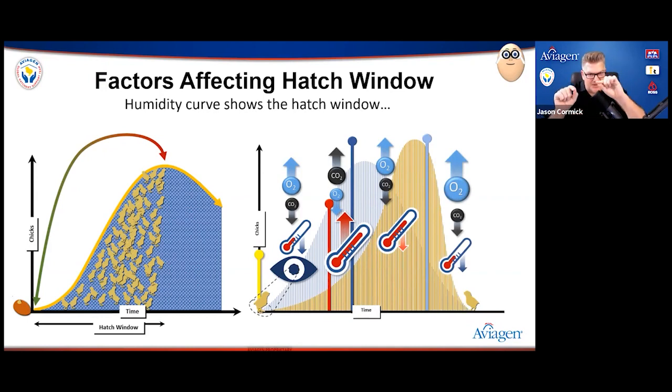And that's why I say that hatch window, that bell curve where you've pushed it right back, you've kept the majority to the back of that hatch. And that's what you'll find your hatch sense is doing.